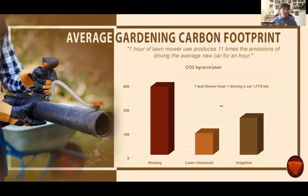Let's start with lawns. Perhaps we do not intend to apply chemicals, but nobody wants to see a landscaped lawn with weeds, or what they consider to be weeds, in which case a certain amount of chemicals would be required.